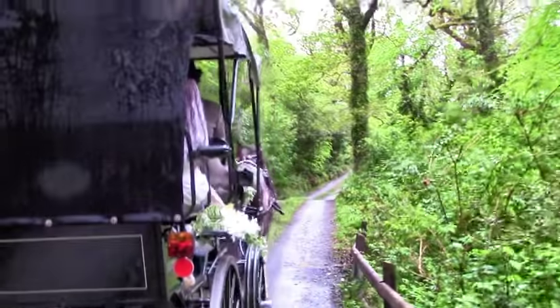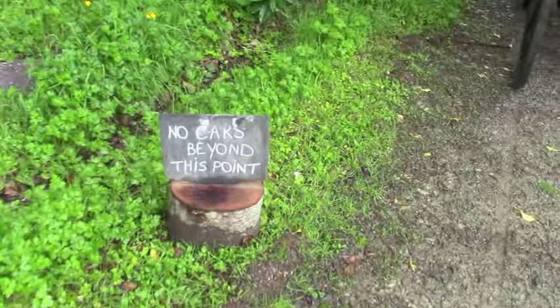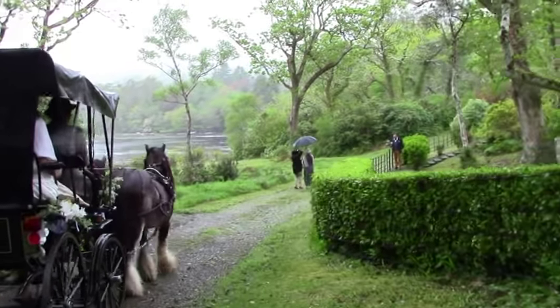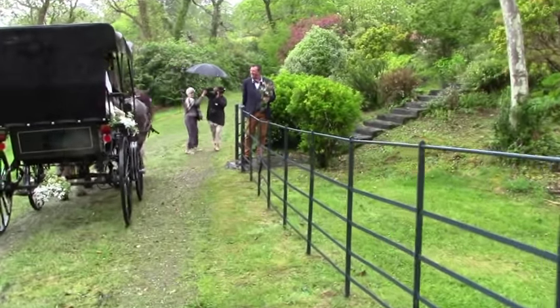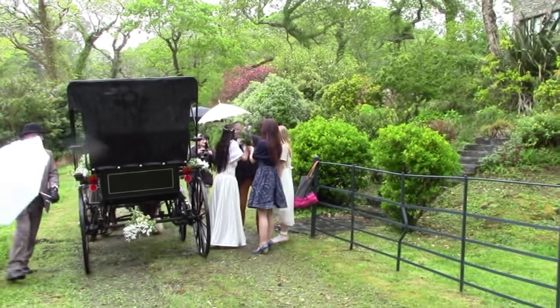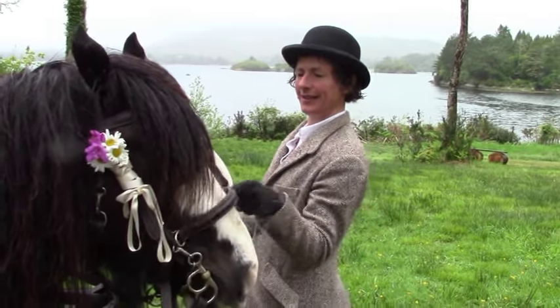Umbrellas everywhere. No cars. Well, and then at the venue, people waited for us. We delivered the bride, and there was the groom, and they seemed very, very happy to see each other. Yes. It was a good thing, of course. Very exciting. And she looked gorgeous. Yes. Good luck to them.